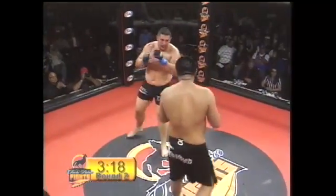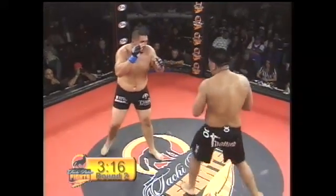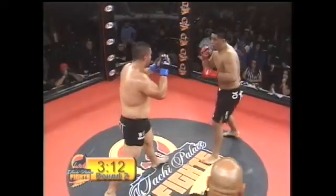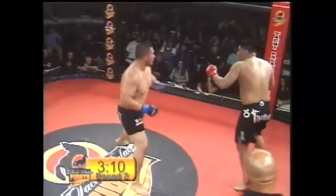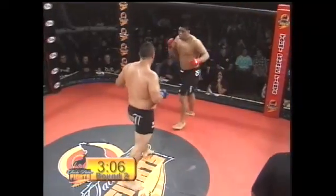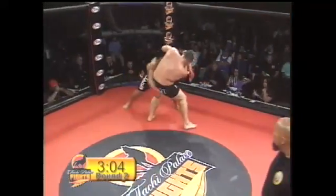Aquintania's doing a good job, still moving, throwing combinations, and he looks a lot fresher. That might be the key to this fight, the conditioning factor. Jab, right to the body. Heavyweights that have gone the distance before doing work here in the second round.